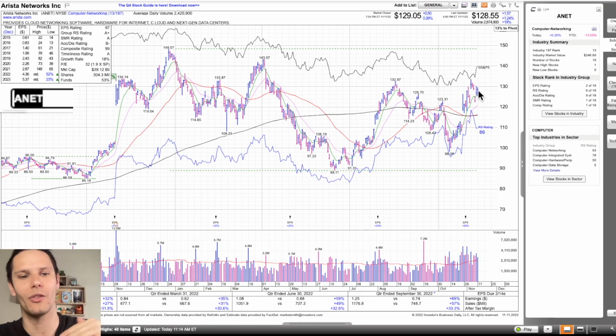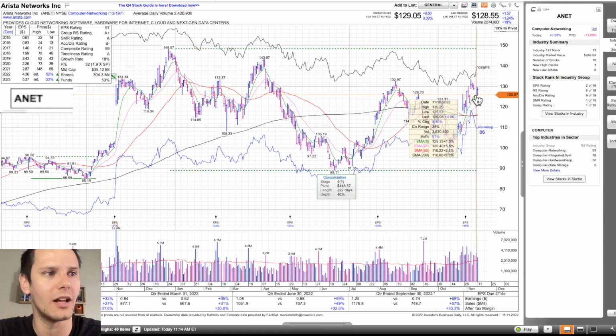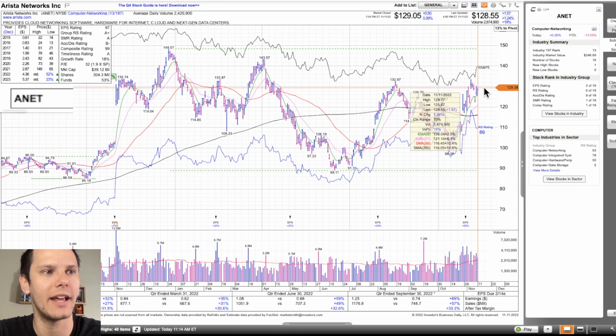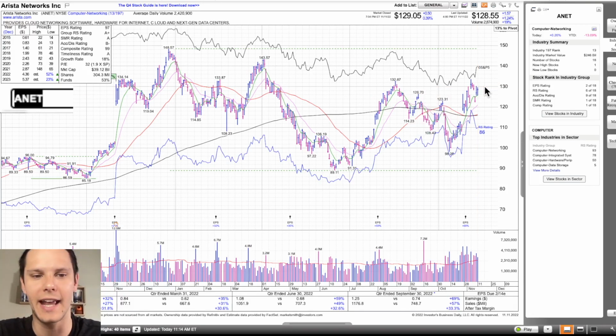As we saw, all the kind of crappier stocks really came off the bottom with a lot of power. Some of the stronger stocks in the market, like ANET, didn't have that same type of rally on Thursday and Friday as other stocks did. This was still up 3% on Thursday, but then we got an inside candle, really setting up this trade for Monday, looking for a break over 130, right around the high from Thursday for ANET.